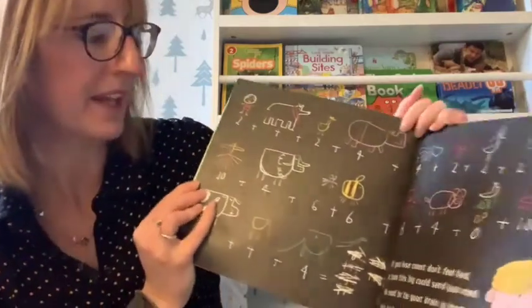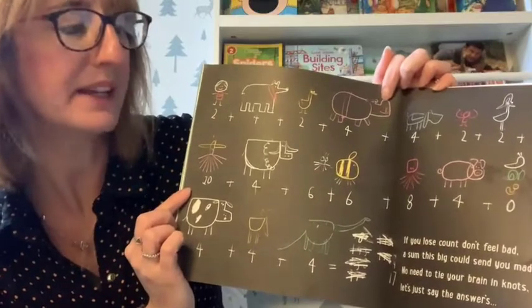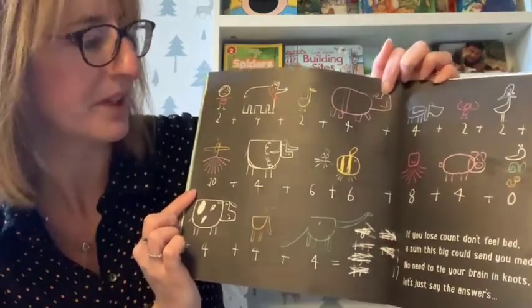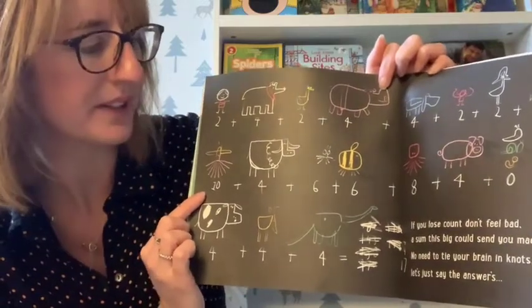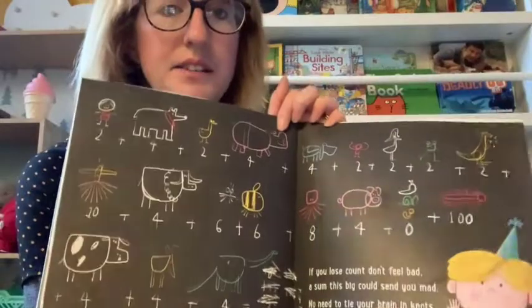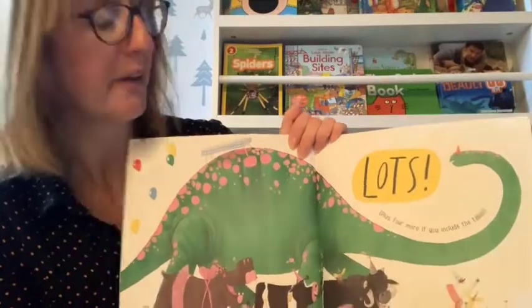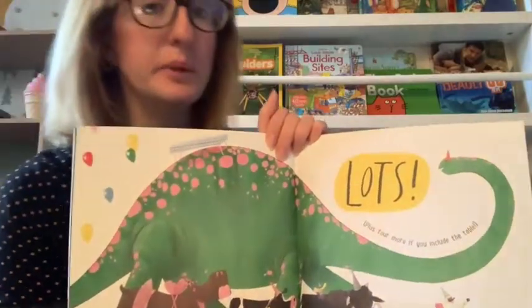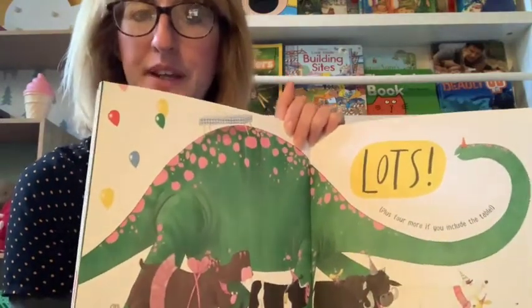If you lose count, don't feel bad. A sum this big could send you mad. No need to tie your brain in knots. Let's just say the answer's lots. Plus 4 more if you include the table, because the table has legs, hasn't it?